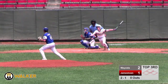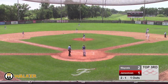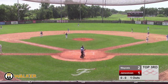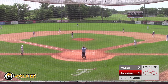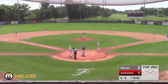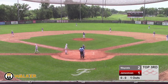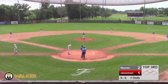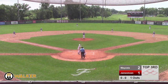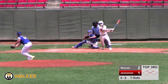2-1 pitch. Swings on. Might be a bloop. Nope. Caught by second baseman Kyler Perkins. That's 1 out for Wayzata in the top of the 3rd. The pop out will bring up Cam Abler. See what Cam Abler can do with 1 out and no one on.